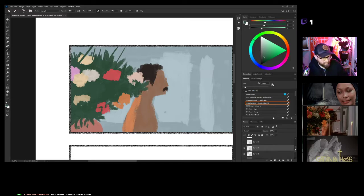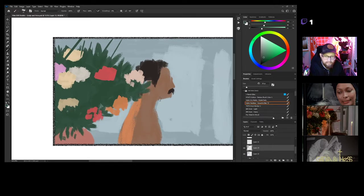Oh, see, I accidentally made a new layer. I don't really want to make a new layer. So far, I'm doing a lot of this still on just one layer. I did make it separate from the background layer. I'm making some of this up too. You can see it's kind of hard to see really what's going on in there.